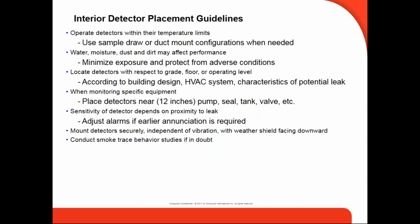So we're going to start into the internal design placement, detector placement from a guideline stance. The detectors themselves, of course, do have temperature limits, so you want to make sure that you're within specification. There may be applications where sample draw or even duct mount configurations may be required. Of course, water, moisture, dust, dirt, and anything that can affect the performance of the sensor need to be avoided where possible, or increased maintenance is needed to ensure that the operation is complete.